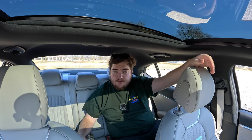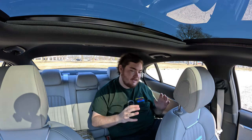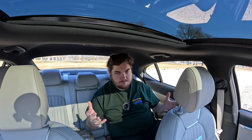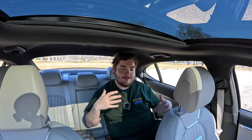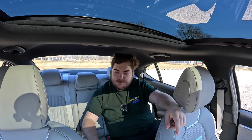All right, so we're in the back of the G70 Genesis, and a couple of things to note. Sitting behind myself, it is cramped. This is not a very large back seat. I could move up, of course, and be courteous. And I hope you can see it here on camera.